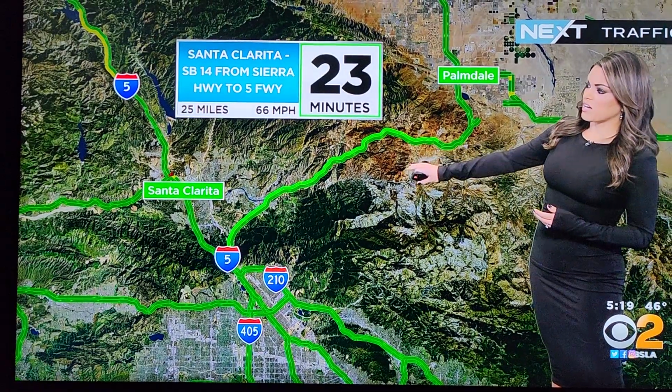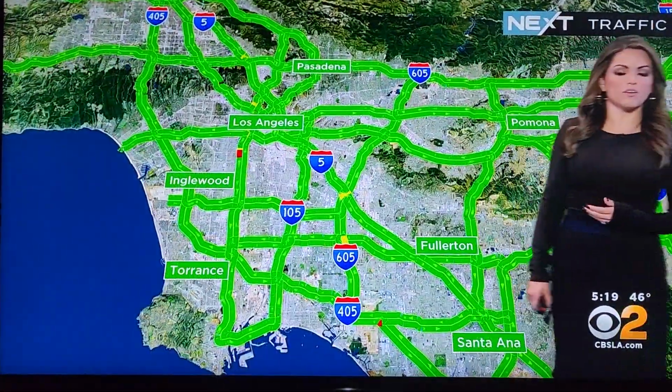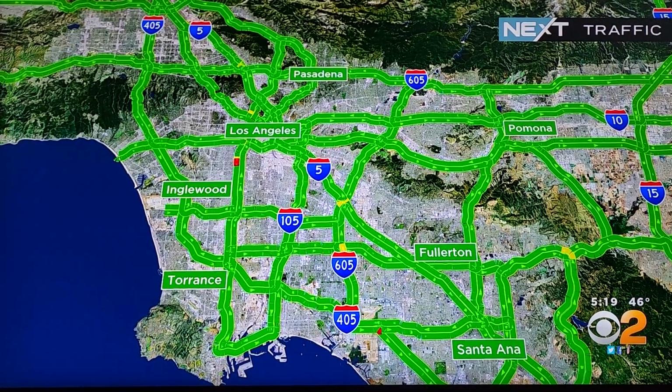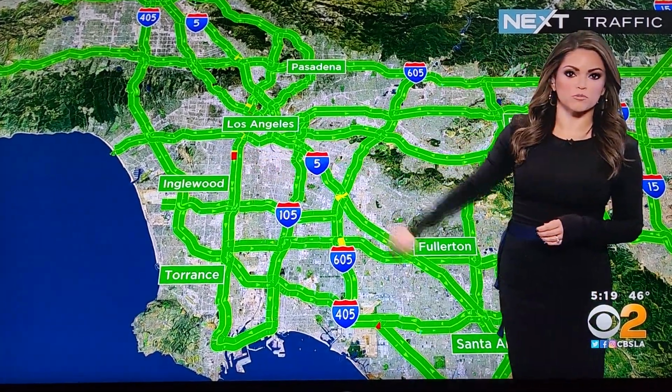Also, the 14 south from Sierra Highway to the 5, we have a 23-minute commute, so not too bad out there. Nothing to slow you down in that area. The 110, that is starting to recover here. We have a little patch of red. You can see it right there. That's the slowing left over from an earlier problem spot.